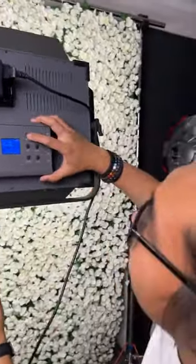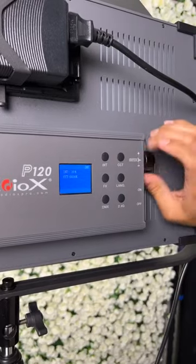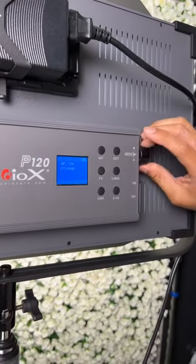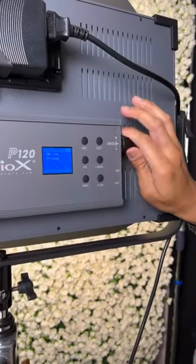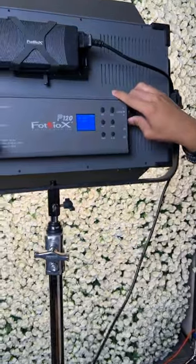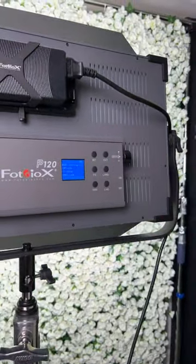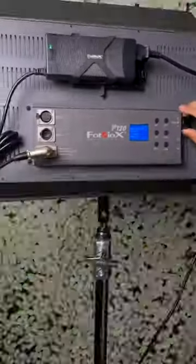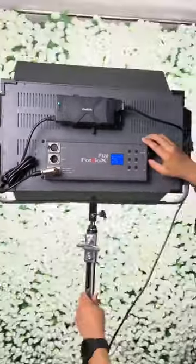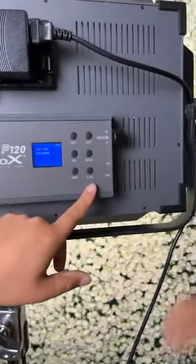Sure. We have a button for intensity, so you can go all the way from 0 to 100, and then you can press CCT and control the color temperature from 6500K all the way down to 2700K. If you want to match the existing lights in your scene, you would want to adjust the color temperature, or if you want to add a little bit of warmth or coolness in camera, you can do that. There are also special effects modes you can toggle through. Another cool thing about this light is it has DMX control, so you can plug it in here and control it from a DMX board. I believe it has wireless DMX as well. Is that what the 2.G stands for?